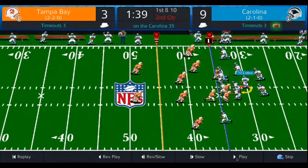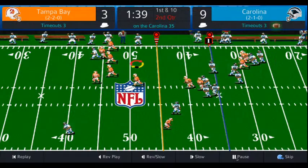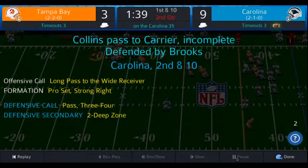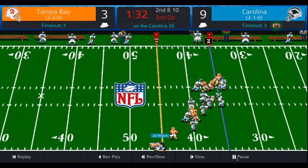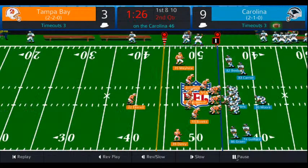Carolina hurrying to the line. Collins drops back under pressure, and he gets it away down the field. Incomplete, as he cannot hook up with Carrier once again. Moore in the backfield. Carrier, Green, your wideouts. Green in the slot to the left. They pitch it out to Moore. They catch them guessing, and they get an 11-yard gain to the 46, 1st and 10. 1:26 to go here in the half.